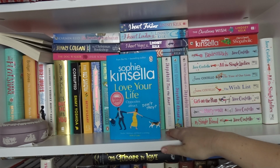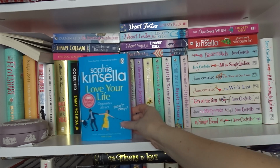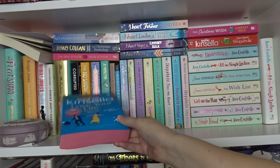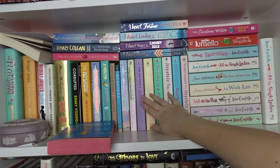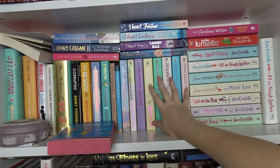Number 3 going is Love Your Life by Sophie Kinsella. I read this recently and it just wasn't for me. It was okay, but the pacing for me was off. I really didn't like the main characters, and you can see here my little Sophie Kinsella collection. I just keep the ones that I love. I read everything that she does, but I just keep the ones that I love.